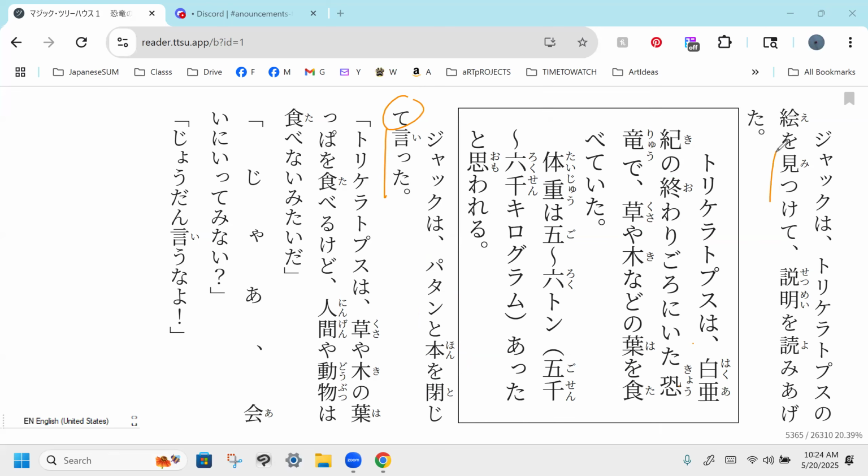So we saw a similar thing over here, right? 絵を見つけて説明を読み上げた. So that's the same kind of thing. He finds the picture and then he reads the explanation. So the difference is that if there is a comma, it tends to mean a one-then-two sequence. If there's no comma, it means these could have been happening at about the same time. That is what a lack of a comma insinuates.